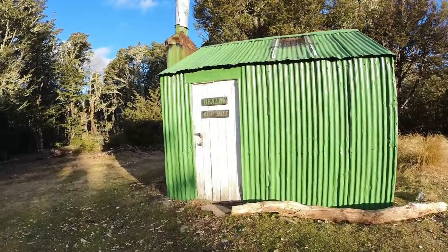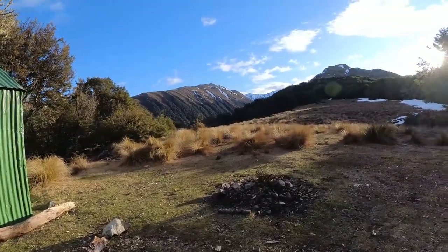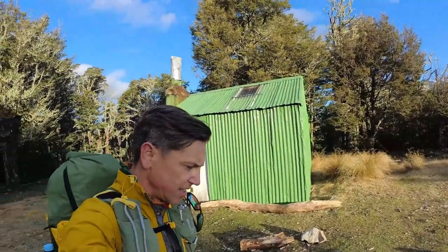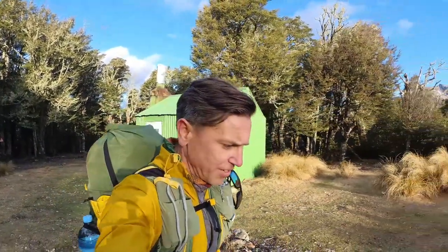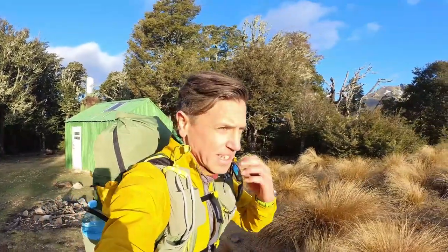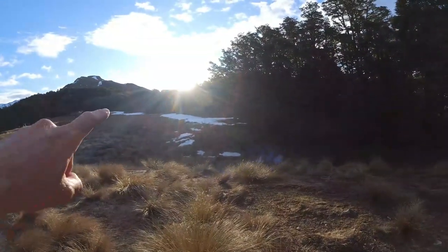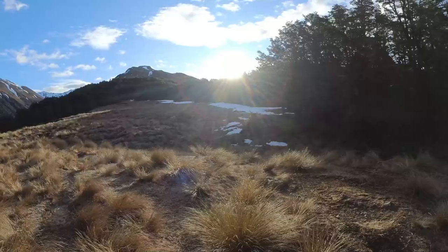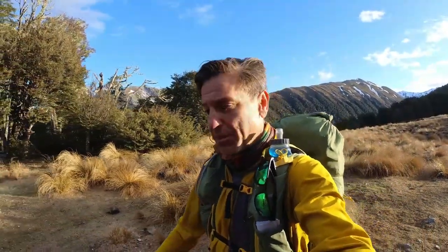Bealey Top Hut. It's an old mustard hut. This is about 1,230 meters. So yeah, that's some good gain. Started at around 500 meters above sea level. So yeah, I've done some good climbing here, and there's some snow. So I've made it to the snow line, just. But I'll just go and find a nice bit of flat land, set up camp.